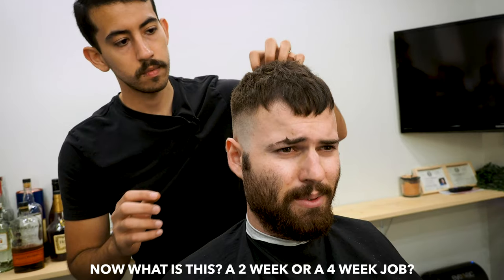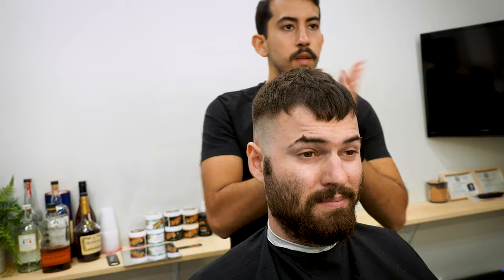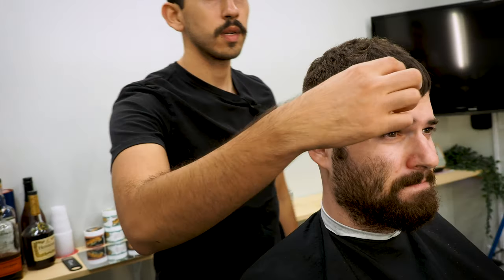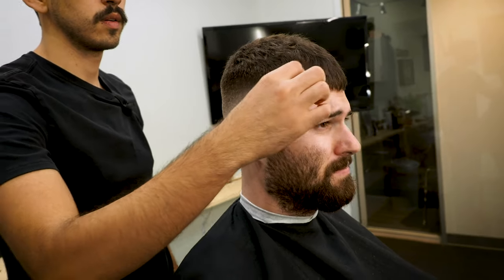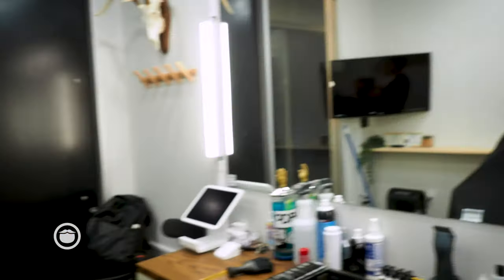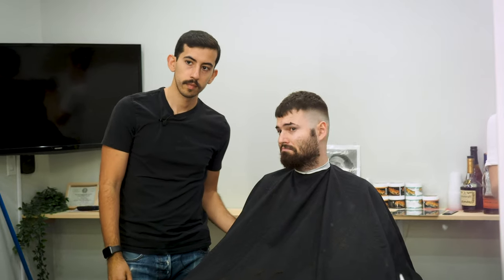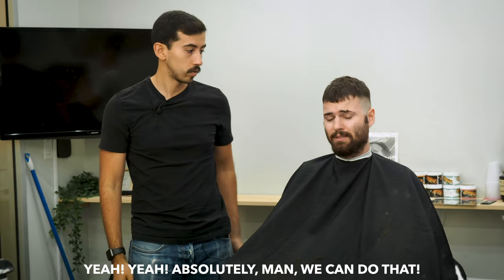Now what is this, a 2-week or a 4-week job? It depends on how fresh you want to keep it. If you want to grow the fade a little bit more. But right now, just fade in the beard, give you some nice lines. Yeah, absolutely. We can do that today. Cool.